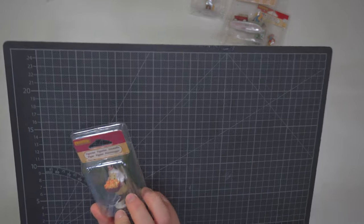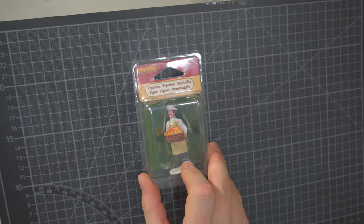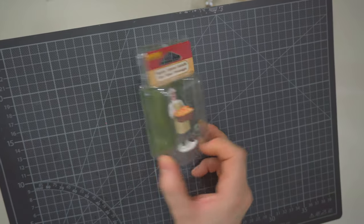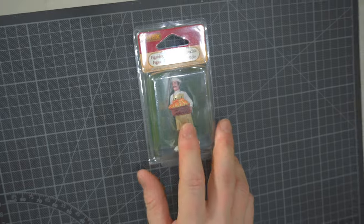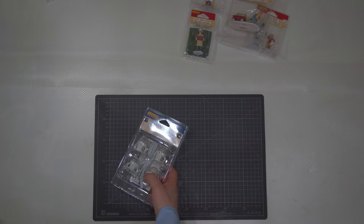Then one last figurine, it is this one, an old figurine that I didn't have in my collection. It is from 2006 and it will stand very well in front of my French patisserie. This is a patissier having in his hand a basket full of croissants, so it's well suited for my French patisserie.